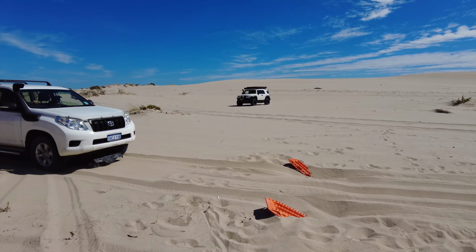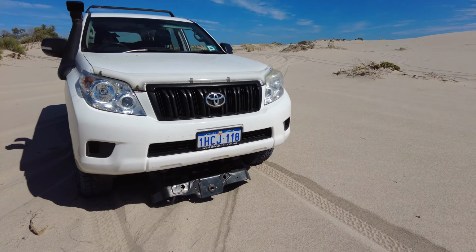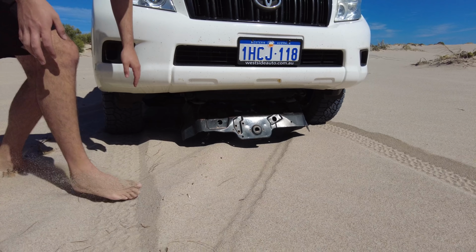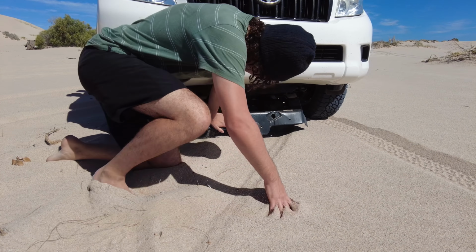Oh, stop. Is that your bash plate? With a few max tracks he was up and out, but not before ripping off his stock bash plate on the way. After a few minutes on the tools, the bash plate was off and we headed down to the beach.